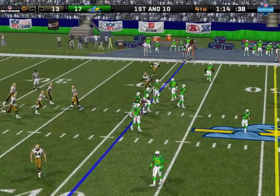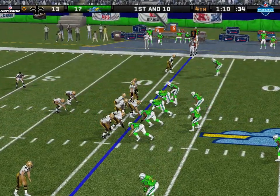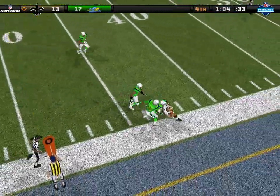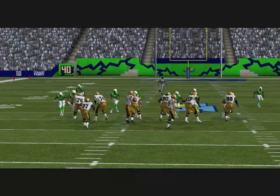They'll call this play at the line of scrimmage. With the throw. Complete to the fullback. They get a first down on the completion, but they're running out of time. Just over a minute to play.